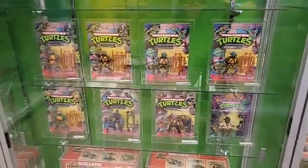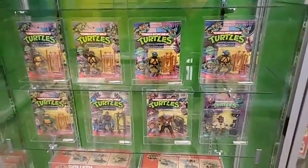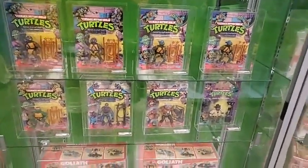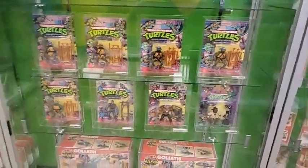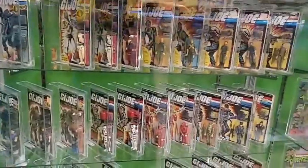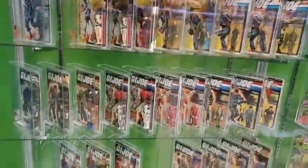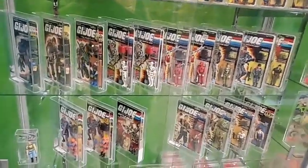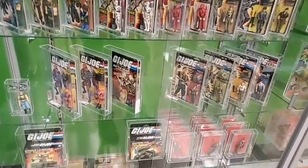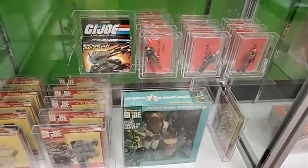Hey, someone make them face forward. They look better this way. They actually look really nice. They look really good. Here's some Joes, some carded Joes, some characters from the first wave, down to the later waves. Got a bunch more. These are really cool.